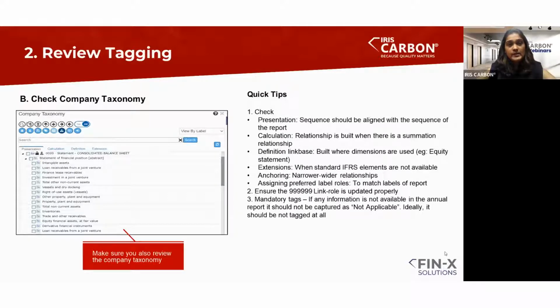This is generally seen in the example of the statement of changes in equity, wherein they have a classification structure for different classes of equities. And all those different classes of equities are defined as dimensions. So all these dimensional relationships we need to define in the definition linkbase.